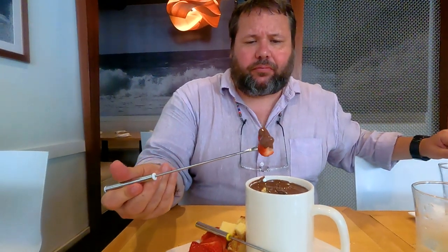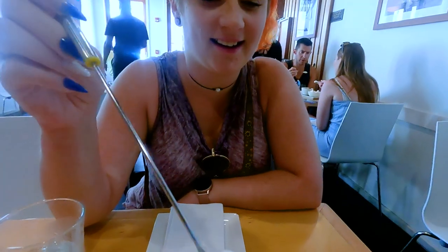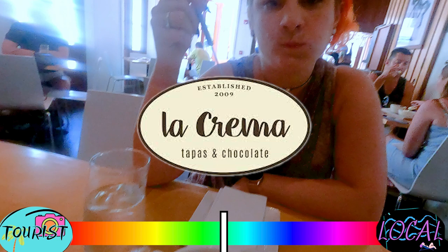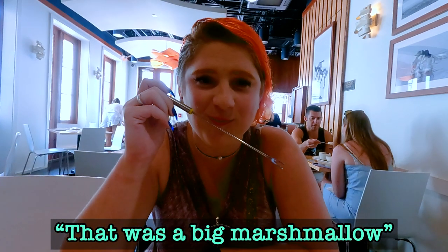How is it? Really rich. Good? Yep. La Crema had a fantastic chocolate fondue, but they have so much more to offer, and we really don't feel like we experienced enough to rate them fairly. So I guess we'll just have to come back again on our next tour of Rosemary. That was a big marshmallow. Oh, right?